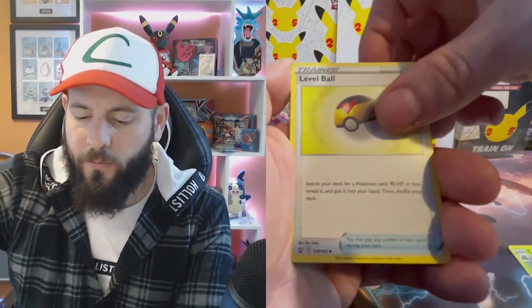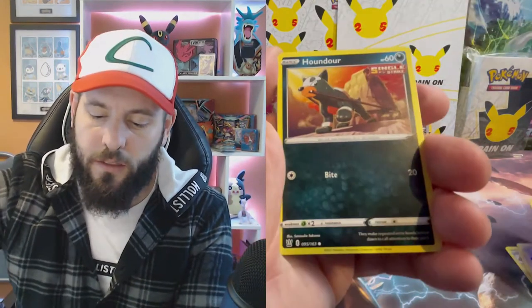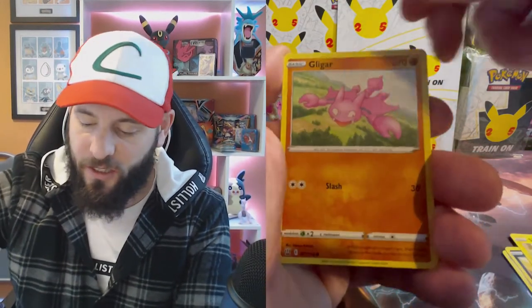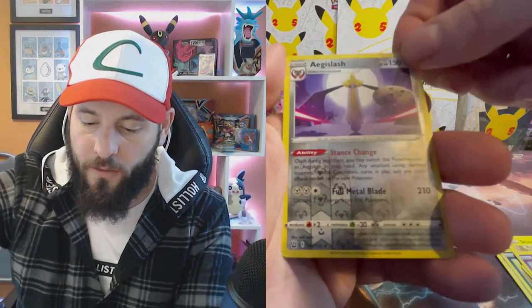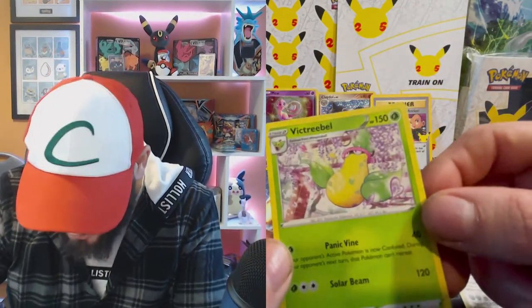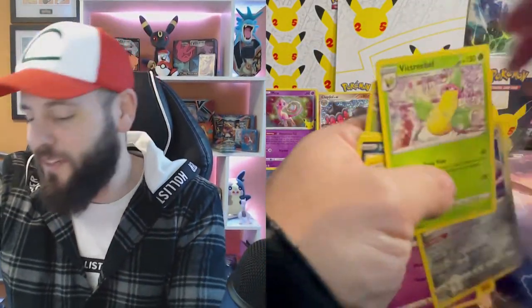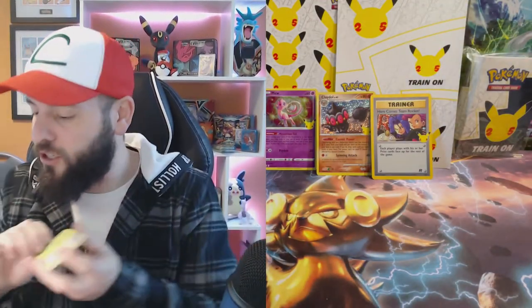So we've got a level ball. Houndour. Shinx. Do love Shinx. Gible. Spoink. Oh, reverse holo Omastar. And we got a Victory Bell. It's a cool little design on that Pokemon, but it's not a holo. Oh, I'm a bit gutted about this. No good pulls in those two packs, but it's all about the celebrations.